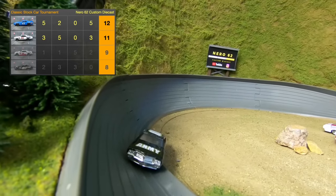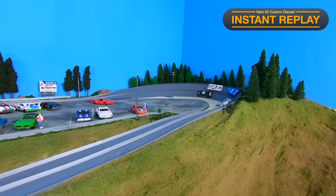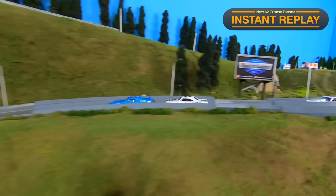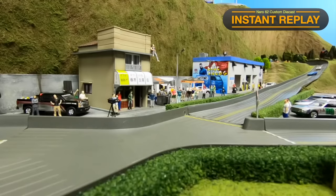Marino ending this race with 12 points. LJ Racing with 11 points. We've seen a lot of passing and overtakes on this section of the track. Look at JX4 out in the lead, but watch Marino as he comes around on the outside. LJ Racing drafting off his tail. A strong finish by both Marino and LJ Racing, both of them finishing within 1 point of each other. Here's a look at the finish.